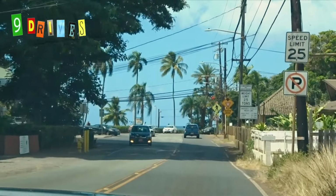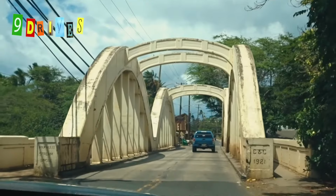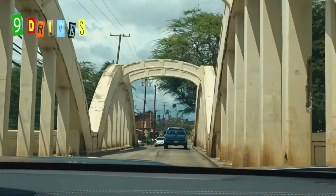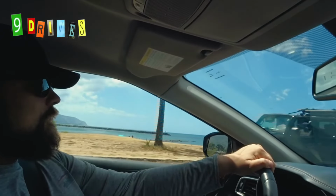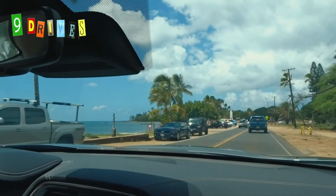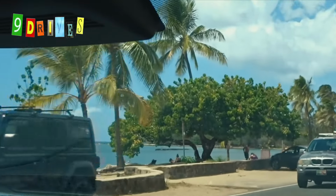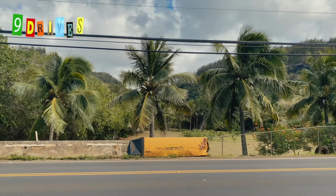Number 9 on the list, something that we looked forward to every day: just going for a drive. Just looking around, taking in the scenery. This is something that's not completely free because gasoline is very expensive on Oahu, and the rental car prices as well. You have to factor all of that in. But it is something that's not going to cost you anything in the moment, and you can really see a lot of amazing things. There's a lot of viewpoints that you can drive to that look out over the island, and there's just so much to see.